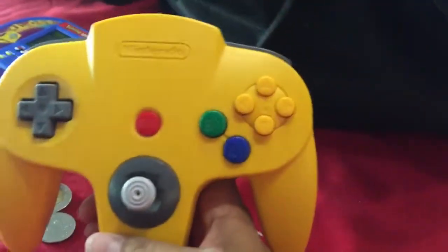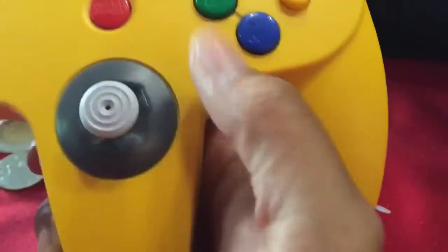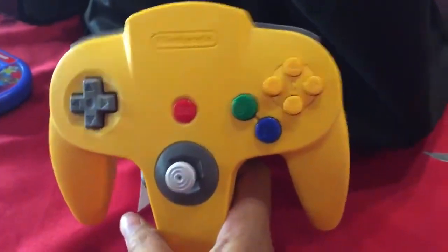Then I got this yellow N64 controller. And the joystick, if you can hear that, is really, it's got a good spring. And I only paid $7 for an N64 controller, which I think was a really good deal. And it's yellow, so not too bad.